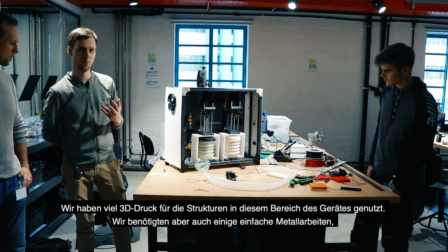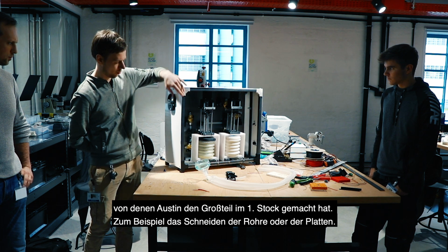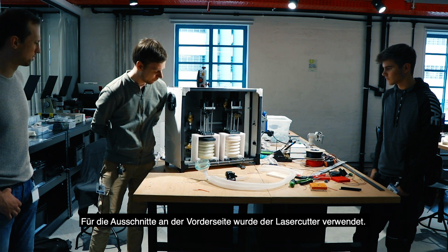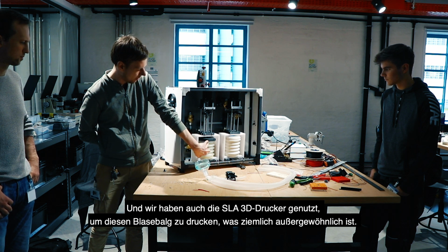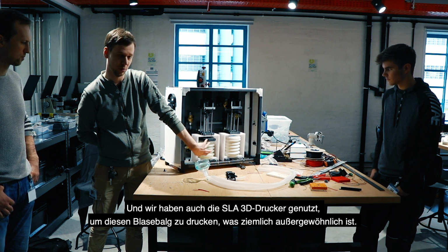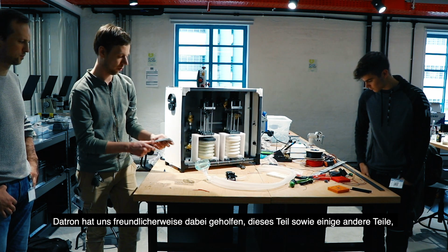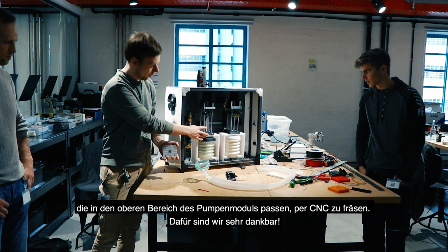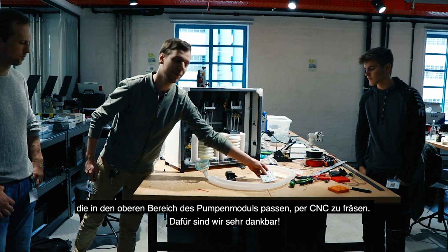There is also simple metal work that Austin has been doing a lot of, which is downstairs, which is just cutting the tubes, cutting the plates. There's going to be some laser cutting for the decals up front. And we've also used the SLA printers there in the corner to 3D print these bellows, which is quite extraordinary, I would say. So Datron kindly helped us to CNC out this part, plus a few other parts that go into the top part of this pump module. And we are very grateful for that.